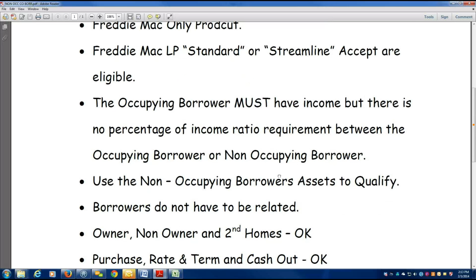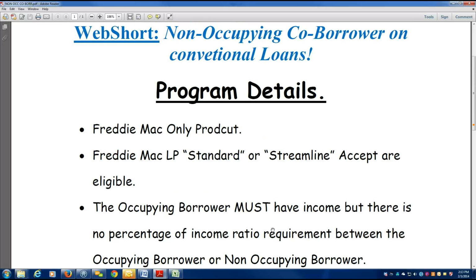All right. So pretty much, just to recap, using the non-occupying co-borrower to qualify for a conventional loan, you're going to follow every conventional guideline for Fannie Mae and Freddie Mac. As far as the question on the 5% of the borrower's own funds, yes, the occupying co-borrower has to have 5% of their own funds. But now what you're doing is you can add a non-occupying co-borrower to a conventional loan to help qualify either on the income side or on the asset side for anything over the initial statutory investment of 5%. Okay?